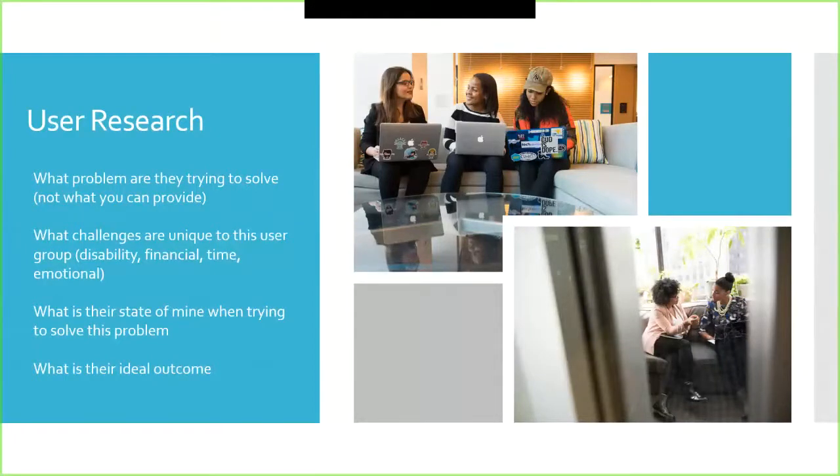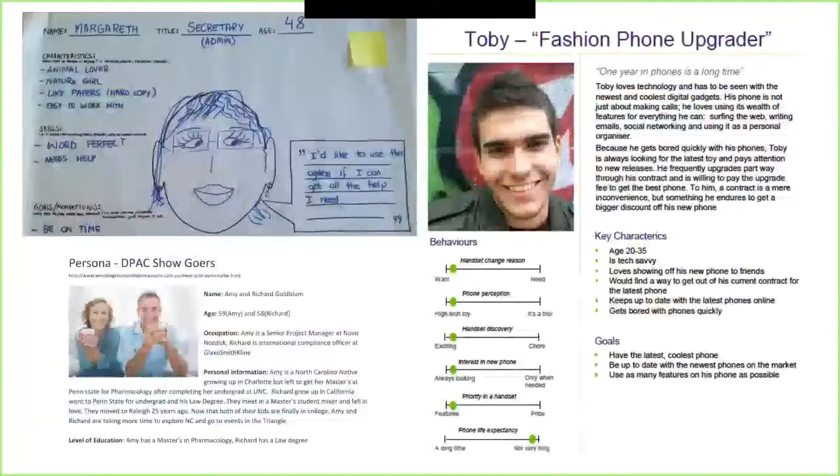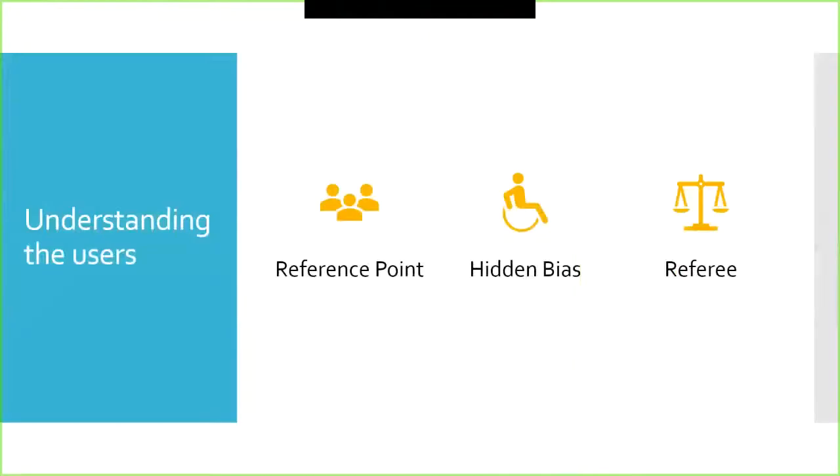After that's said and done, I and you can create personas. These are essentially summaries of the information that we gathered. They can be high fidelity, low fidelity. They can have a lot of information. They can have very little information. But creating these achieves 3 different goals. It acts as a reference point. We all have our own idea of who the users are. We all come from our own worldview.